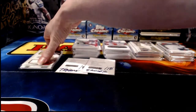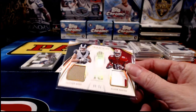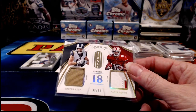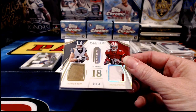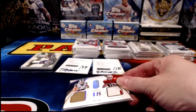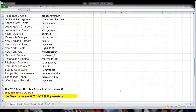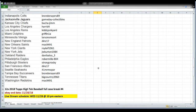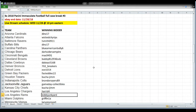And okay, let's take a look at what we've got. So we're going to start off with this one. We have got the Rams and the 49ers. If someone owns both teams, then great. They're going to take it outright. If not, it's going to go to random. If it goes to random, here's how it works. I'm going to type in the team on the left first, the Rams in this case, then the team on the right, the 49ers. I will hit random 3 different times. The first 2 will not count. It would be the third and final random that would make the determination about where the card is going to go. So let's first check out what we've got here. So the Rams, that's Kids Junkyard.